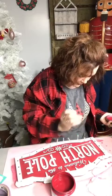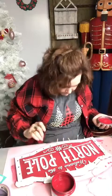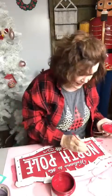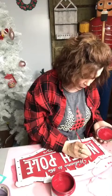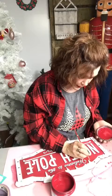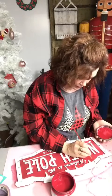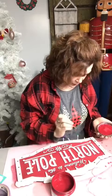You will notice while talking, I was just saying it's scuffed. And if you drag something over the chalk paint within the first 48 hours, it's going to leave a little scuff mark, guys. You can wet your finger and it'll go away. But after 48 hours, it's going to seal up this chalk paint, I should say. Not all chalk paints do. Some of them need to have a top coat, but this one does not.